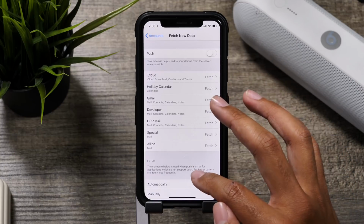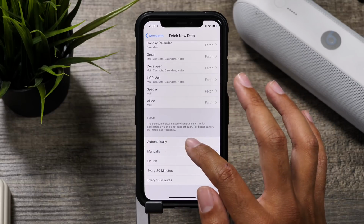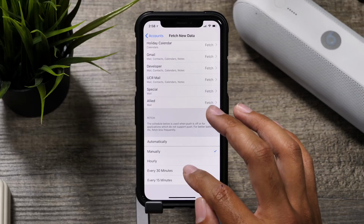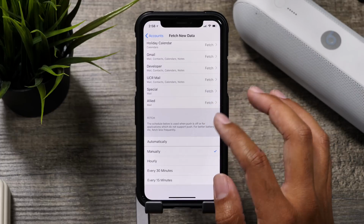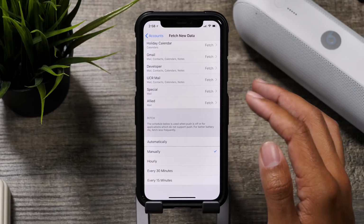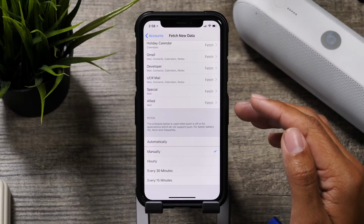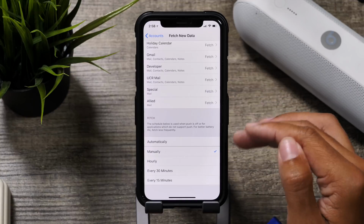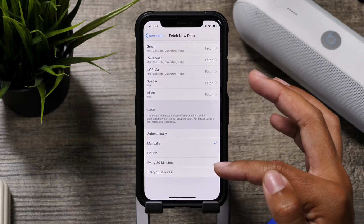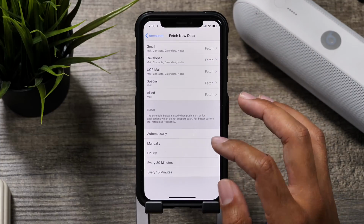So I have everything set to fetch, and even on fetch, it kind of asks you, do you want it to fetch automatically? And I put manually, because that will ensure that all of the mail and everything will be fetched when I want it to. If you have it set to automatic, it will ask the server to send its data several times. You can have it set to hourly, 30 minutes, 15 minutes, but I'd say that the best is manually.